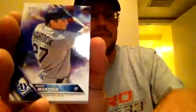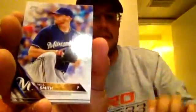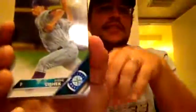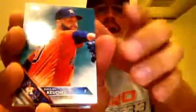Cole Hamels, J.A. Happ, Kenley Jansen, Jordan Lyles. There was somebody for the Royals. I can't remember. Mike Madiuk. He was a Team USA guy. Will Smith. So we got the Fresh Prince of Milwaukee right here. Steve Cishek. And we got Dallas Keuchel. Raisel Iglesias. Dellin Betances. Brandon Finnegan, future star.